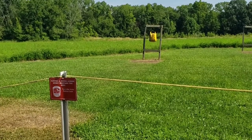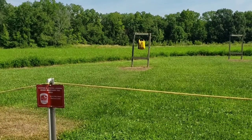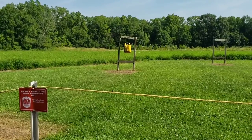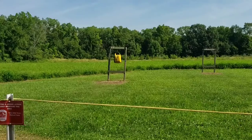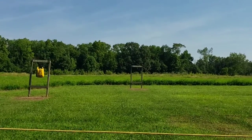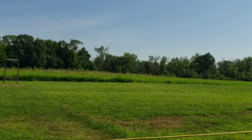I finished up some fishing and decided to take a drive and check out the archery range. So if you're wondering what the archery range is, please continue watching. I am at the Spencer Lake Wildlife Area Archery Range. When you're at this range, like most other archery ranges, no broadheads.